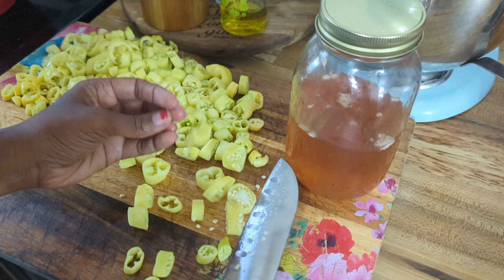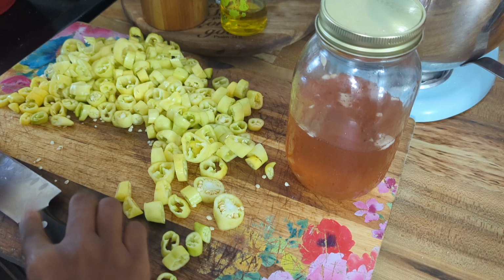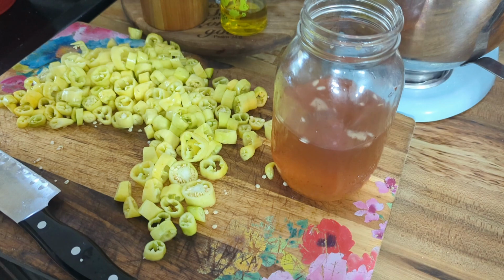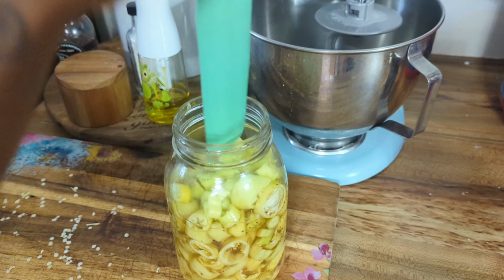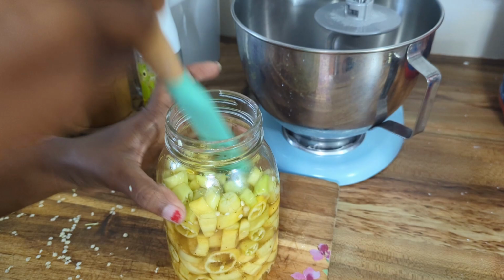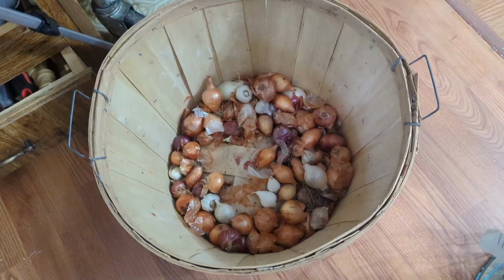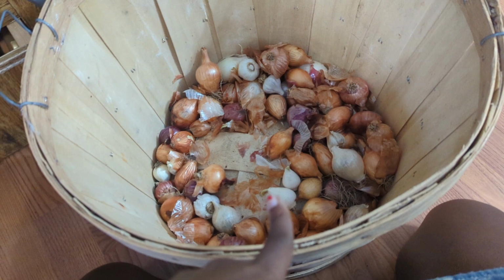So I've tried to chop them in like half inch pieces. Oh, I forgot one right here. And then I'm just gonna add them all into here and see how much we have. Okay, so since I still have some room in here, I have some onions that I've been trying to all get processed. So this basket of onions was filled to the top, and we've been processing them, just chopping them and putting them in Ziploc freezer bags. I think right now I'm up to 4 Ziploc bags worth of chopped onions.